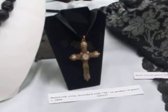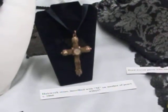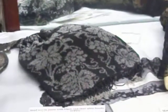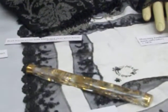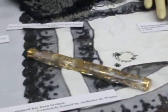That's a cross made out of hair with a little locket in the center. And that's a beaded bag with grapes and grape leaves. There's more lace. This glass bottle is called a lacrimatory, or a tear catcher.